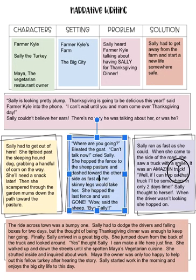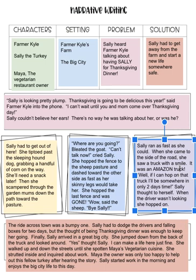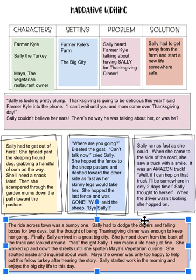All right, let's read event 3. Sally ran as fast as she could. When she came to the side of the road, she saw a truck with a smile. It was an Amazon truck. "Well, if I can hop on that truck, I'll be somewhere in only 2 days' time," Sally thought to herself. When the driver wasn't looking, she hopped on.